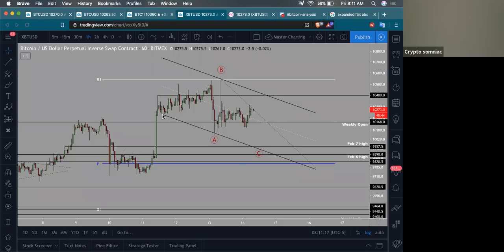And also, if you look at this descending parallel channel right here, you can make the argument that if this kind of slides down still, we can make it down here around the C wave over the next maybe day or so, right around $9,900, $9,850. Okay, so all in all, I think that 9,850 area would probably be the best bet for us to start looking at potential confluence for longs or potential short targets. Okay.